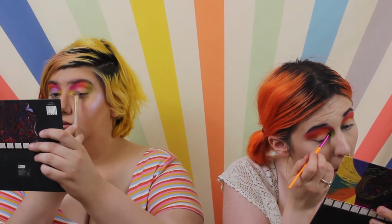This shade is just so pretty. I think this is my favorite color in the palette. It is a truly gorgeous color.